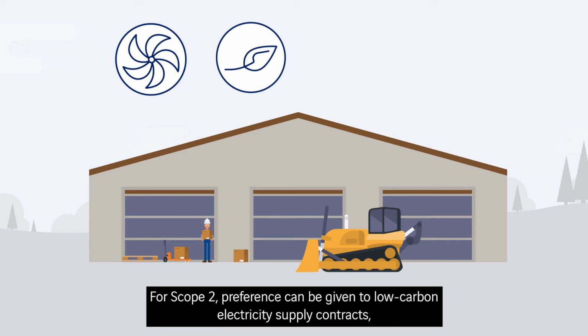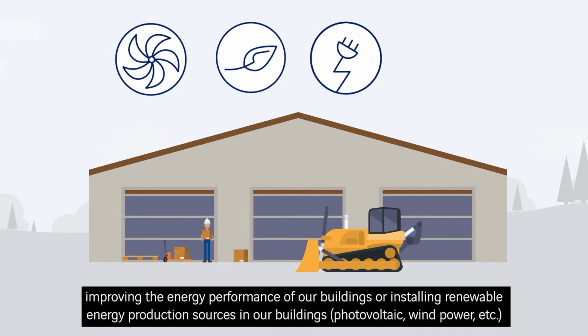For Scope 2, preference can be given to low-carbon electricity supply contracts, improving the energy performance of our buildings, or installing renewable energy production sources in our buildings, such as solar, wind power, etc.